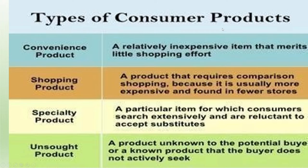Then shopping products. What are they? Laptops. These are examples of shopping products that require comparison shopping. Suppose you think, which laptop should I buy? Dell, Asus, HP? You will think n number of times and then buy, because it is not possible to buy it again and again. You have to think and buy, because this is a one-time expense, and these are found in fewer stores. Everywhere you will not get a laptop; in specific electronic, computer-based shops you will get one.